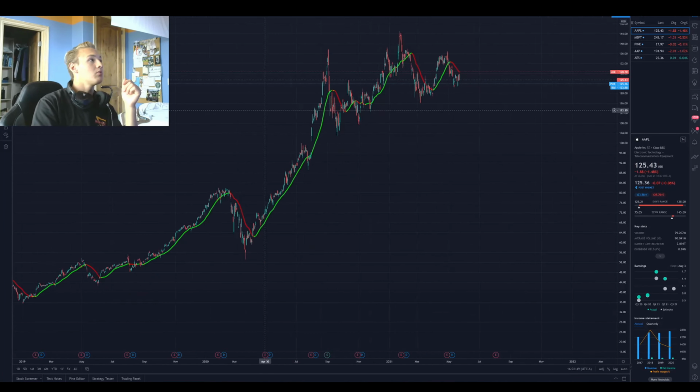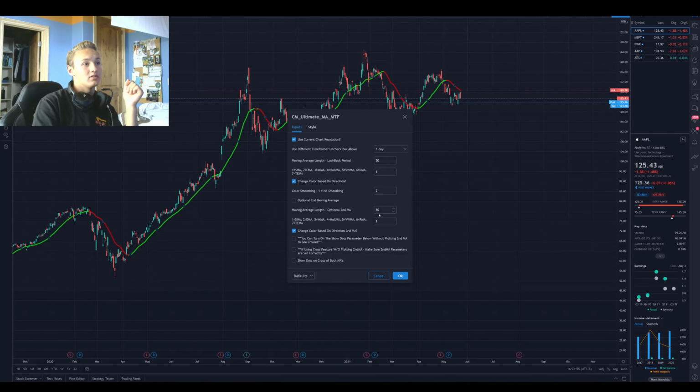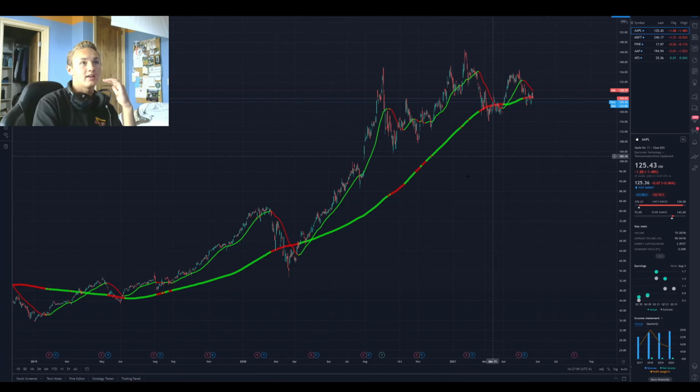So what we can do here is basically look at our 20 SMA. You can see I have that right here. And we're going to have our 100-day SMA, just so I can show you. Let's go 150. The 150-day SMA, so we can use it as a complete support.